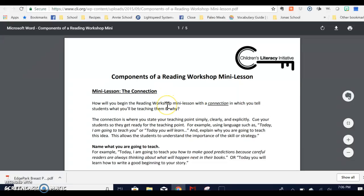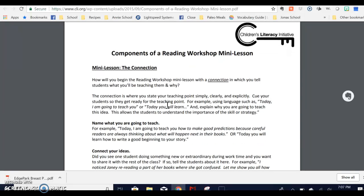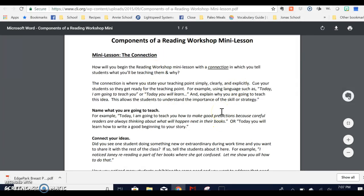So you will want to read over this document. This gives you the structure just for that mini lesson component, just for the first 10 to 15 minutes of your reading workshop time. So basically there's a connection. In that connection, that lasts like 30 seconds to a minute. Again, read over this, but I'm going to hit the highlights for each section.